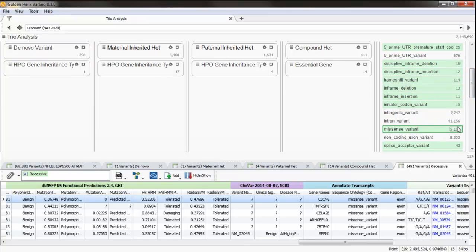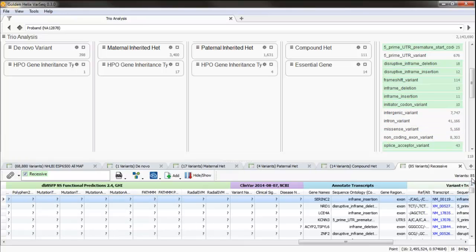Again, I can just look at how many variants are in each of these buckets, choose to disable one of these buckets. Now I'm looking at just medium and high class frame shift variants, etc. So you can really tune this, expand it out, bring it back in, and that's the part of the investigation process.